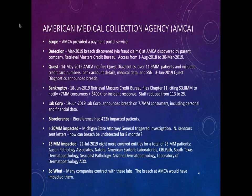A day later, LabCorp announced an associated impact to the financial data of 7 million consumers. Shortly after that, BioReference had 422,000 patients. This now puts the count at over 20 million. This resulted in Dana Nessel, the Michigan State Attorney General, triggering an investigation. Additionally, Cory Booker and Bob Menendez, the 2 New Jersey state senators, wrote formal letters to LabCorp, Quest, and AMCA demanding an explanation. In short, how could the breach have gone undetected for 8 months?